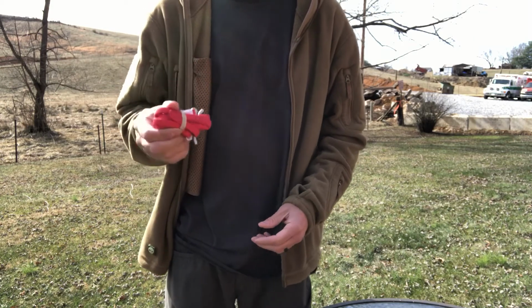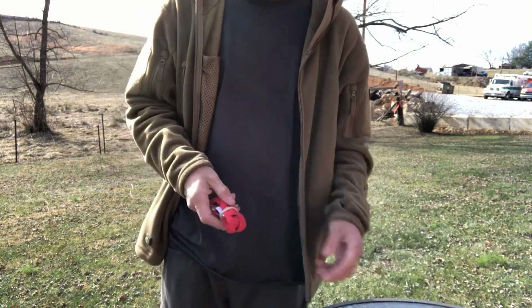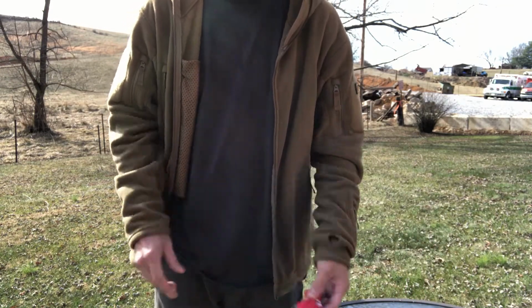So in the summertime, I can carry both of these items because I always wear cargo shorts. So both these items are always on me, except for the trauma kit when I'm wearing jeans. But as long as I have a way to carry that, I always make sure I carry it.